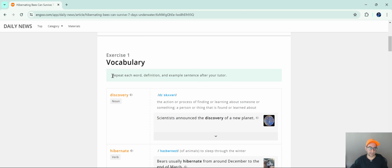So here they have brief directions. Repeat each word, definition, and example sentence after your tutor. So you have the word on the left-hand side, and if you click this, it'll play it for you. Like here's just an example. Discovery. There you go. And it tells you what it is in case you don't know. Yes, this is a noun. And here you have the definition of the word, the action or process of finding or learning about someone or something, a person or thing that's found or learned about.